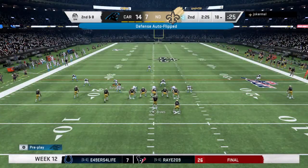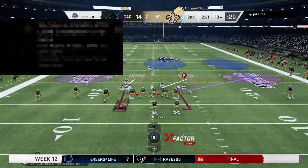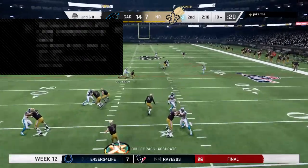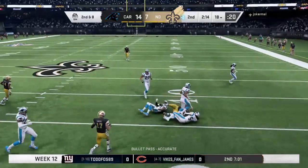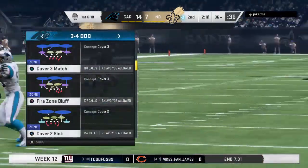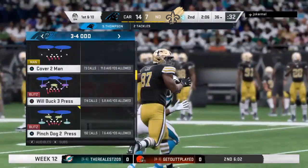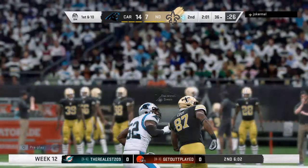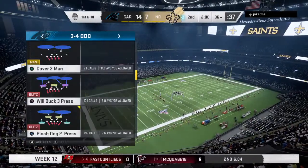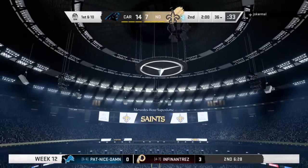The last run got a couple. Here's 2nd and 8. Brees now. Oh, a scrap for the football, and he's going to come down with it. 17 there, and a New Orleans 1st down. That's good for the Saints. We've hit the 2-minute mark of the 2nd quarter. 14-7. Brees going to come up here, 1st and 10. And he's a perfect 5 for 5 here to begin the game.